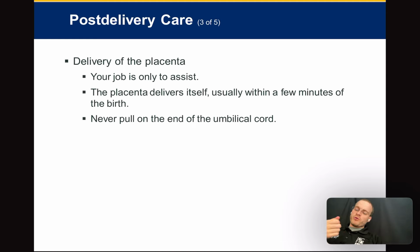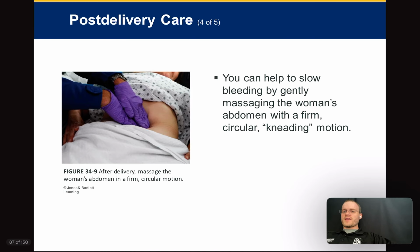But you never want to pull on the umbilical cord, as tempting as that may seem, because you've got to deliver the placenta. It should be done on its own. So you shouldn't be yanking on that. You can tear the cord or you can cause hemorrhage as well. So don't do that. Do not yank on the cord.